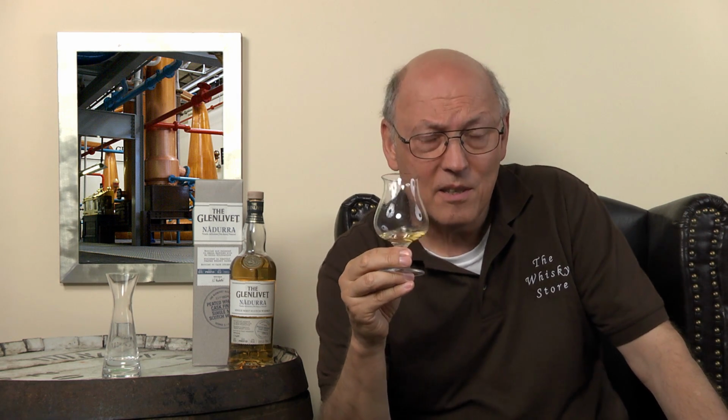Well, this is Glenlivet Founder's Reserve. This is a young whiskey with the apple pear taste. The citrus zest is far away, and there is some cask influence, some vanilla, some caramel still there, and a faint smokiness, not too intense.